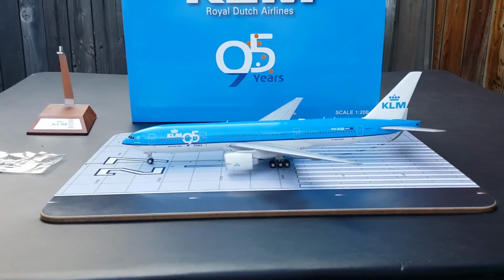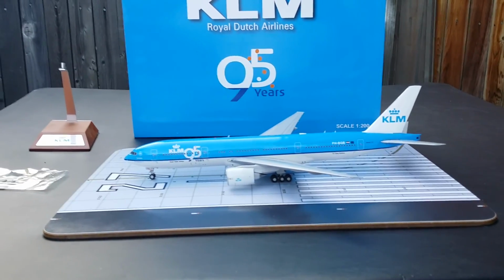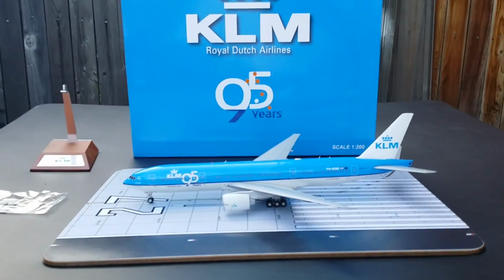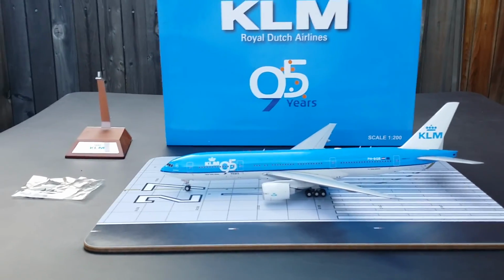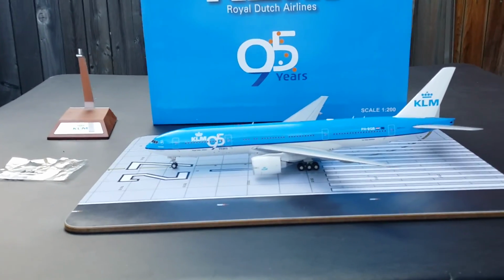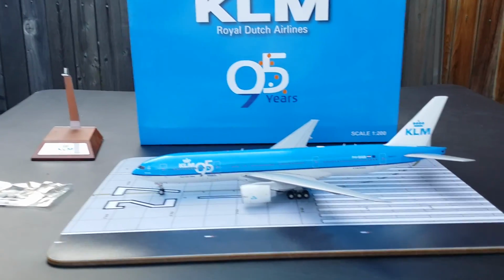This is the second KLM 777 that I got. The first one's from Gemini Jets, which came out last year. It's done pretty well. So with that said, I'm getting ready to go into the details with the logos and all that stuff, and the aircraft and the seating and all that stuff. So here we go.